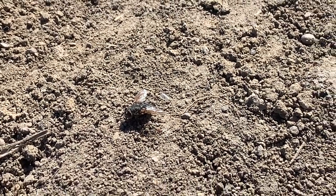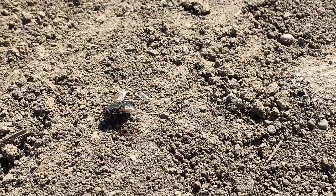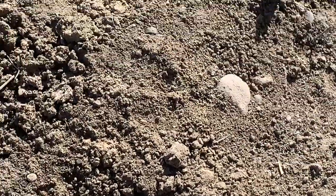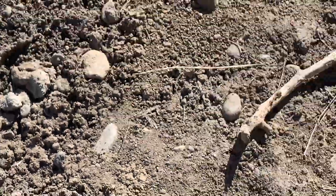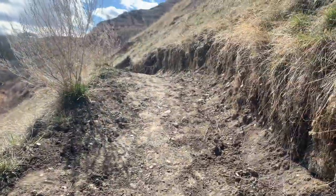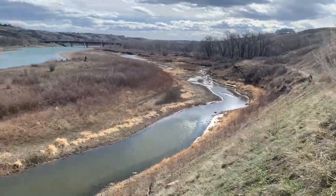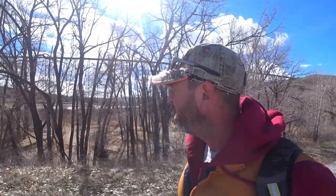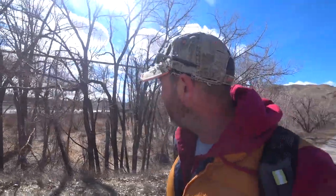Yeah, not sure what species this is. But doing that same thing like the blue bottles were at the coulee the other day, which is taking in the sun rays. It's a nice day. Of course, I totally forgot my rattle today, so I could end up getting beat up by a gander again. We're gonna find out pretty soon.